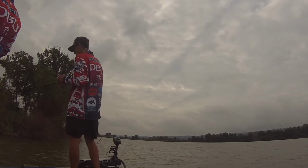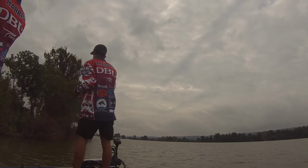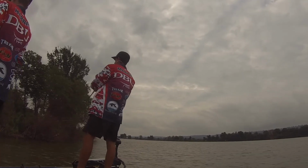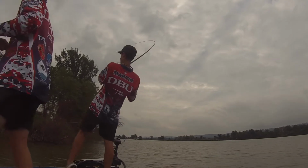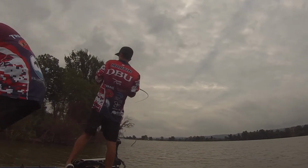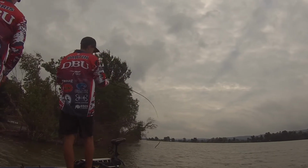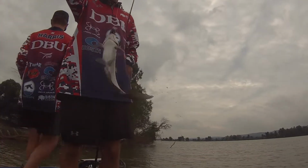Alright, so after that last fish, I started picking up a square bill, started winding it throughout the tree, and I throw this cast straight across the base of this tree, and then a little catfish comes up and hits it. I thought it was a good keeper, but it turned out to be a little catfish. Not what you want.